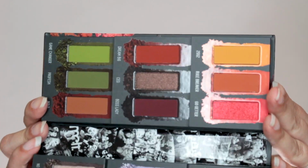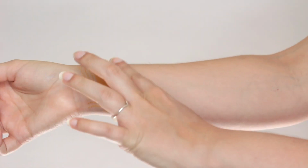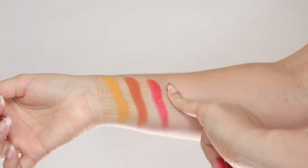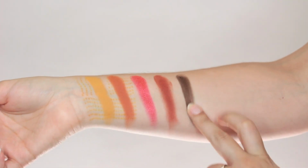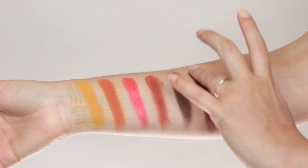The left side of the palette features 7 dangerously bold mattes in vibrant colors and 2 vivid shimmers that were inspired by our love for unique colors. But more importantly, they were inspired by our fun and fearless customers, our Melt fam, who are unapologetically themselves just like our boss ladies. We live our lives like we run our business, impulsively.